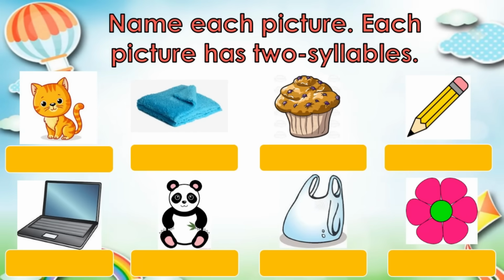Now, let's do this activity. Name each picture. Each picture has two syllables. I'll give you 10 seconds to answer this. Are you ready?